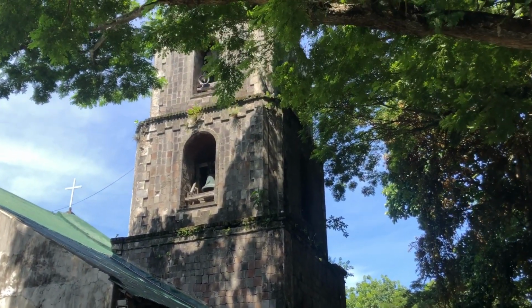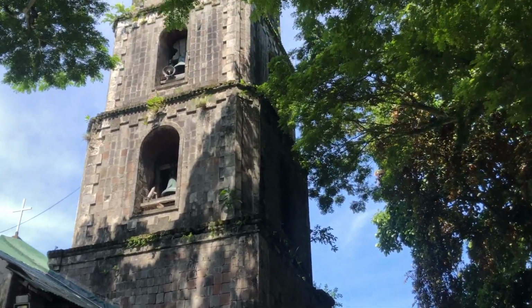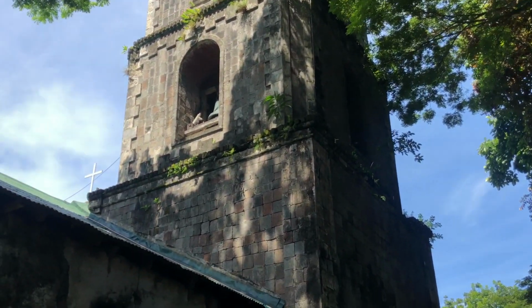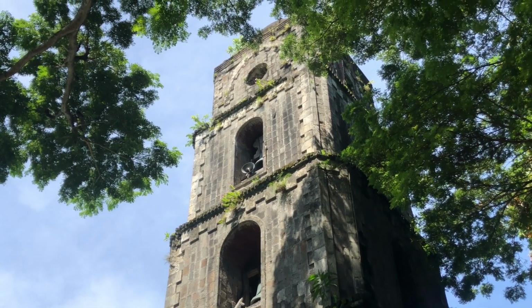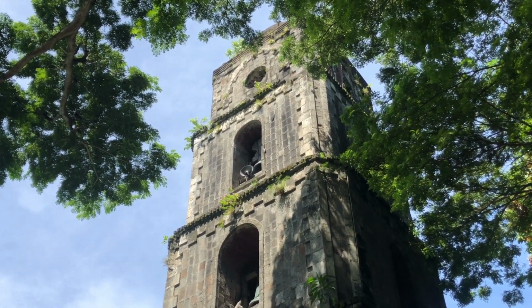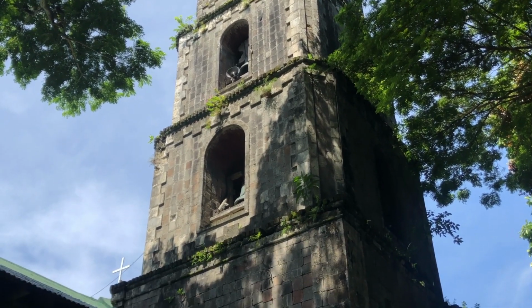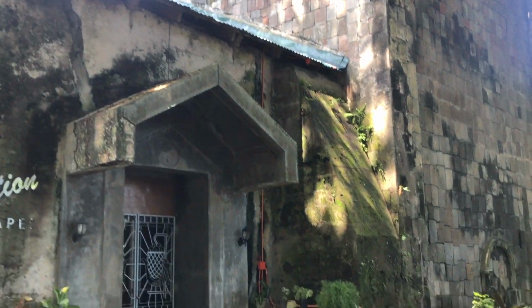I love these old buildings. I wish there were more old buildings left. Let's go all the way to the top. Let's show you what it looks like. There we go, all the way to the top. Now, I'm not sure what the different levels meant. There's bells in 2 of the levels, as far as I can see.